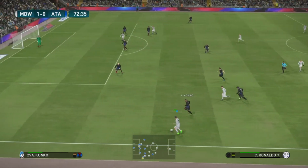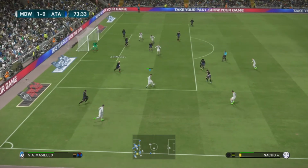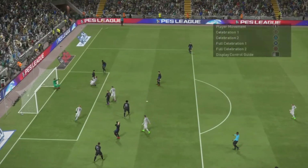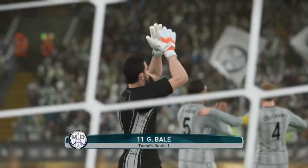Now it's Cristiano Ronaldo. It's a loose ball. Looking to shoot. Chance. Sticks it away. A two-goal cushion, and it's looking safe.